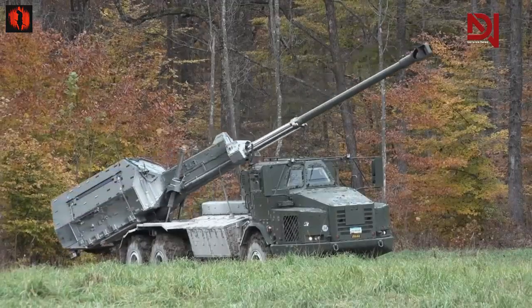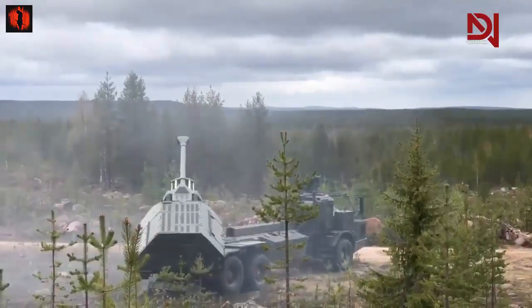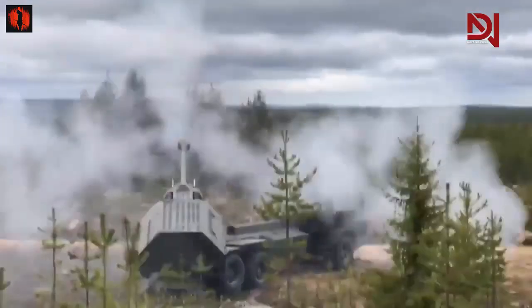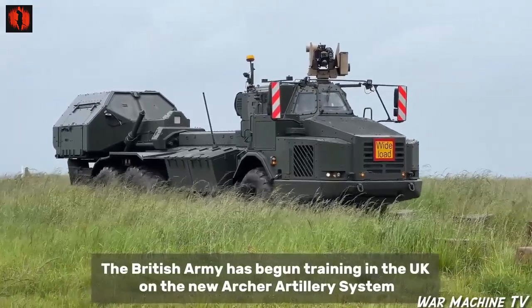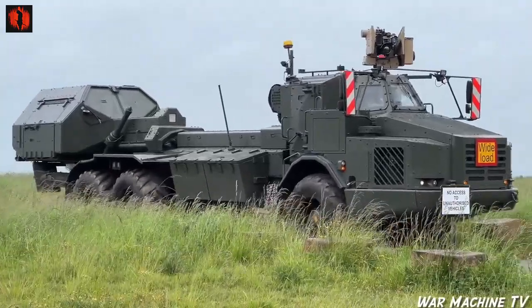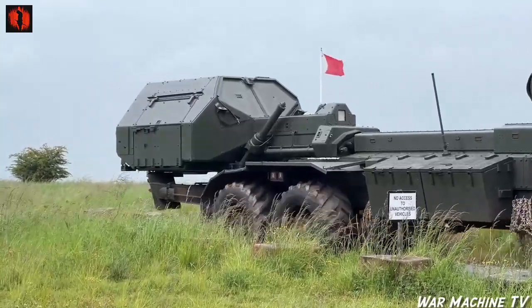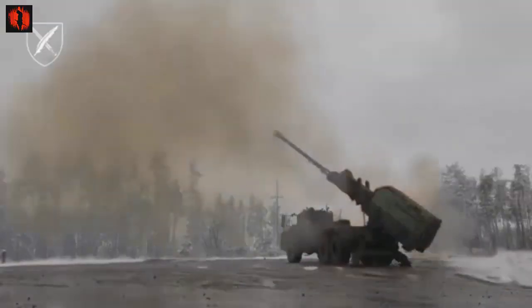The Archer howitzer, an interim replacement for the AS-90s, is based on the renowned Bofors FH-77 field howitzer. It features an automated 155mm 52 caliber gun mounted on a 6x6 articulated hauler, designed for rapid deployment with a firing range exceeding 50 kilometers.